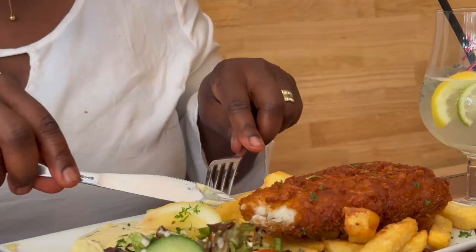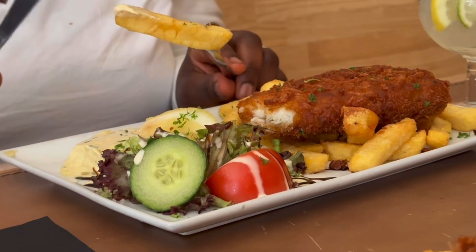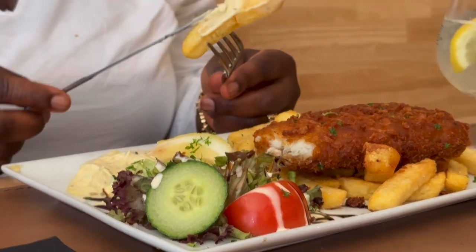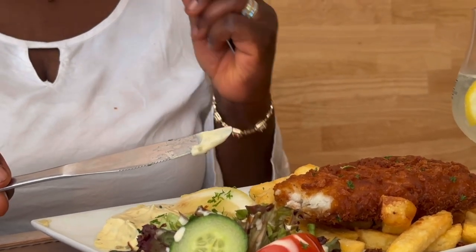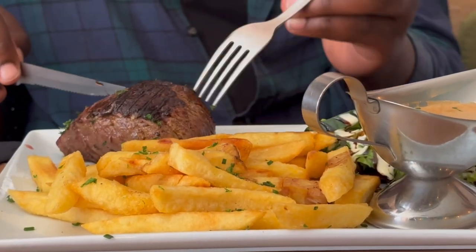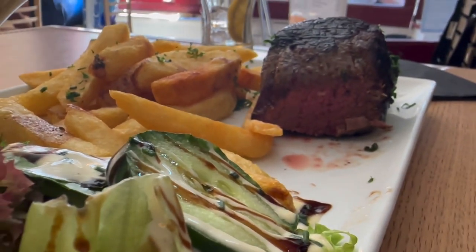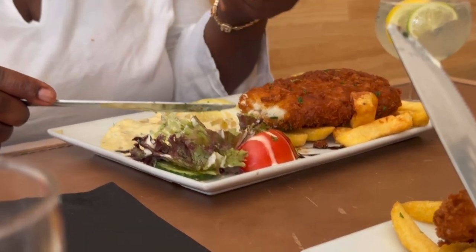They serve their fries with different kind of sauces. If you want mayonnaise, if you want ketchup, and if you really want to try it, please, I recommend Andalusia for you. That is their special sauce. It tastes super delicious, and I bet you're going to love it. You know, I serve food. I love good food. So if you're no fish type, you can try steak, and they also made it super delicious.